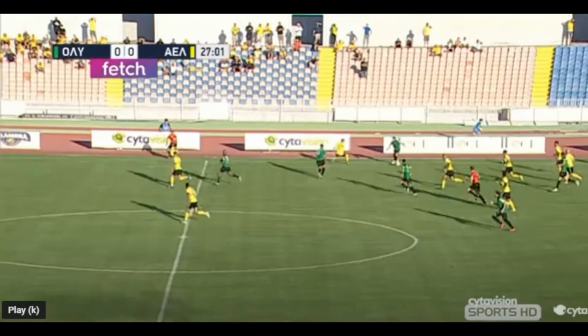Now, the first example of AEL's high press can be shown right here. Opening day of the season against Olympiacos. Notice how you've got your two central defenders right on the halfway line and your left back is pushed right forward. Now, there isn't a right back in sight. Where is he? I don't know. But for some reason, they have 1, 2, 3, 4, 5 players in Olympiacos' half.